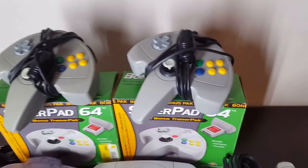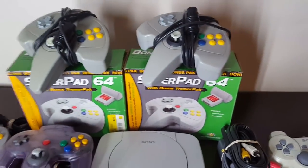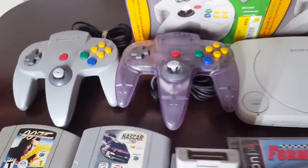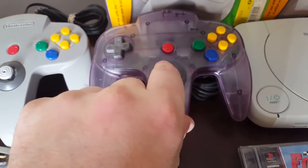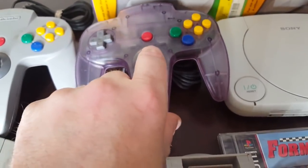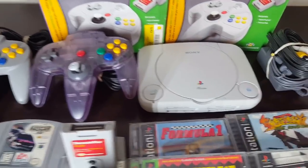These are in really rough shape. One of them is missing like the entire top off of it. So I'll probably just hang on to the boxes for now. Got two N64 controllers, OEM with loose joysticks. I've been replacing these with the Hyperkin sticks and they work extremely well. You can get them for less than $9 on eBay.